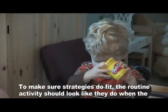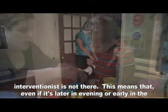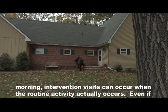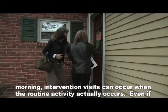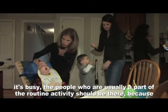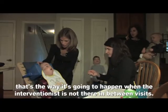To make sure strategies do fit, the routine activity should look like it does when the interventionist is not there. This means that even if it's later in the evening or early in the morning, intervention visits can occur when the routine activity actually occurs. Even if it's busy, the people who are usually a part of the routine activity should be there, because that's the way it's going to happen when the interventionist is not there in between visits.